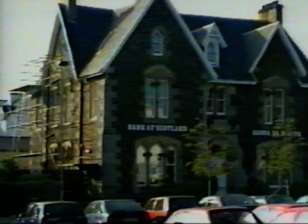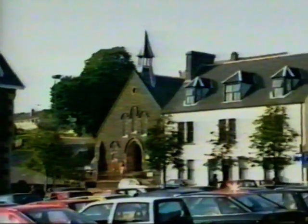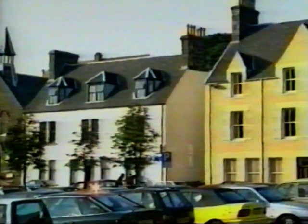The main shopping street terminates in this square. There are camping and caravan sites nearby, and also accommodation.